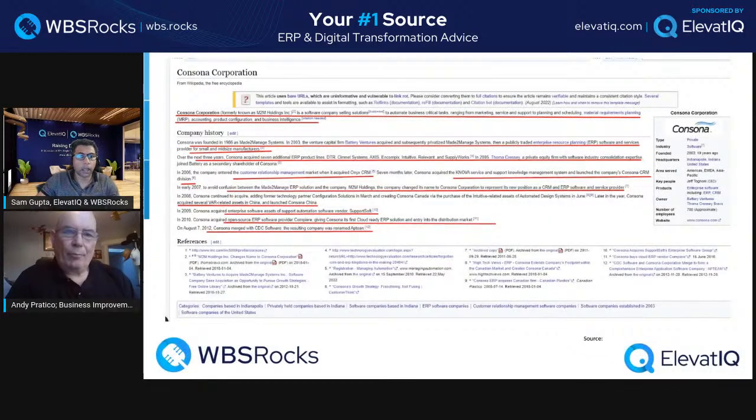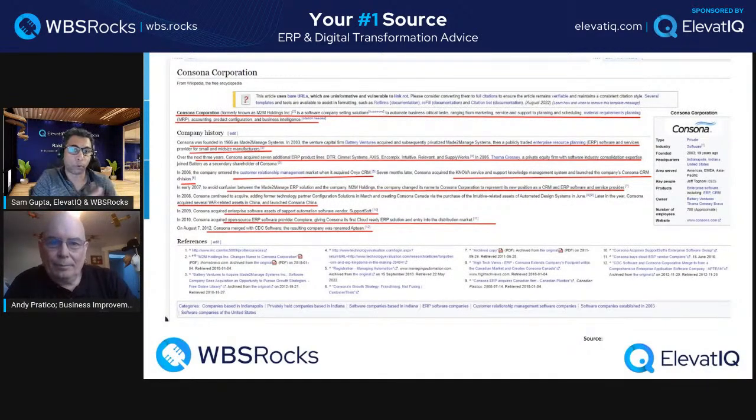Okay. So here is some history overall from the M2M perspective. It used to be called Consona Corporation. M2M Holdings was the name of the company.